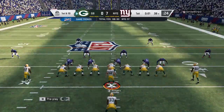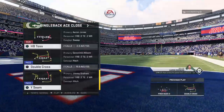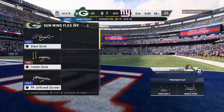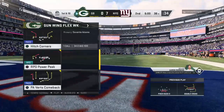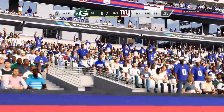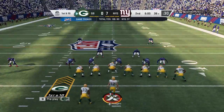And this should be the final play before the quarter ends. After one, 7-0 on EA Sports. Ready for the second quarter, and it's our visitors with the football as they've got it with a 1st and 10. So here's a 1st and 10 at the 38.